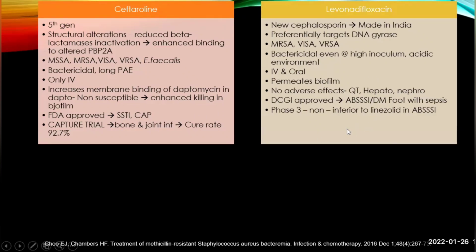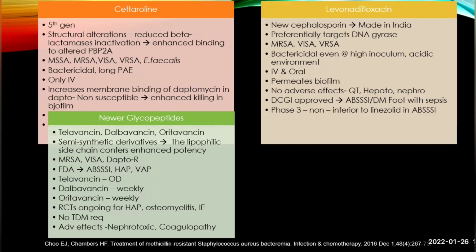And again, in the phase 3 trial, it was seen that it was non-inferior to linezolid in treatment of your skin and soft tissue infection. And then we have the newer glycopeptides like telavancin, dalbavancin, and oritavancin. They are basically semi-synthetic glycopeptide derivatives, and they have an additional lipophilic side chain which confers enhanced potency, and they remain active against your MRSA, VISA, and even daptomycin resistant isolates. Currently they have been approved by FDA for your skin and skin structure infection, HAP, and VAP, that is ventilator associated pneumonia.